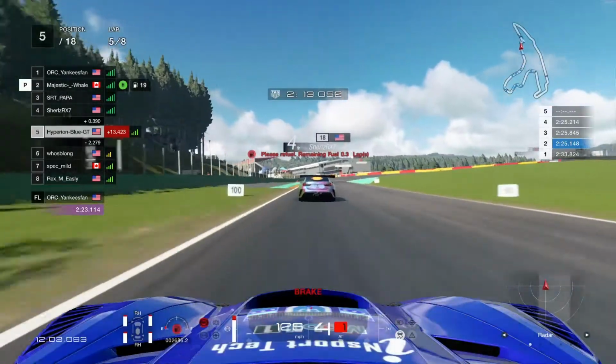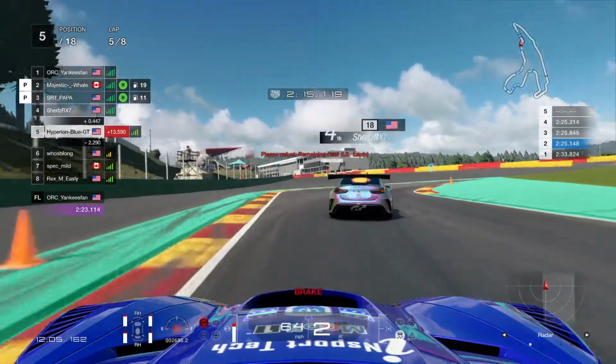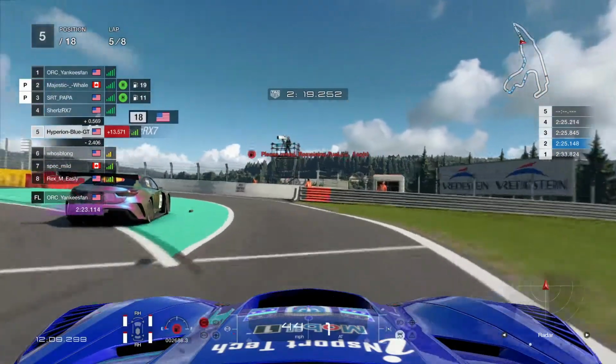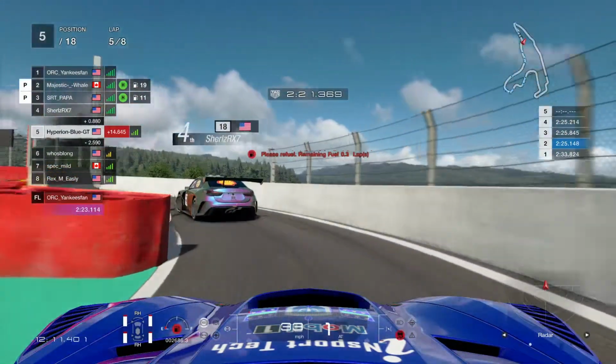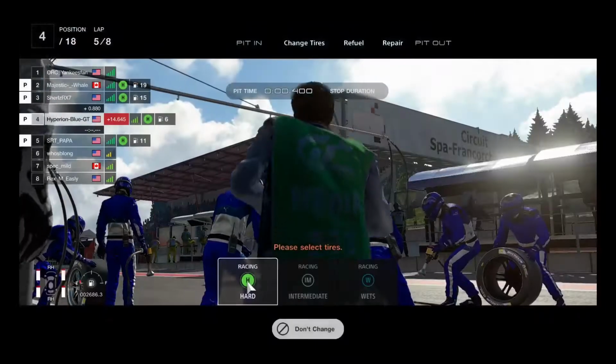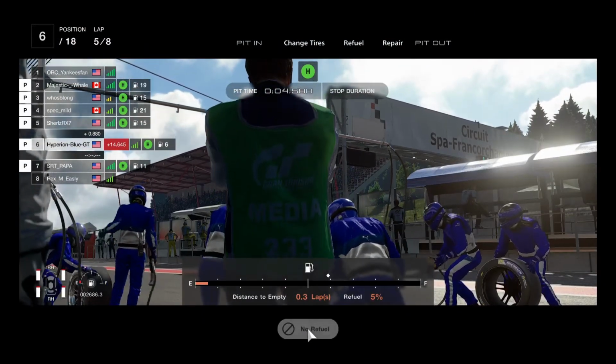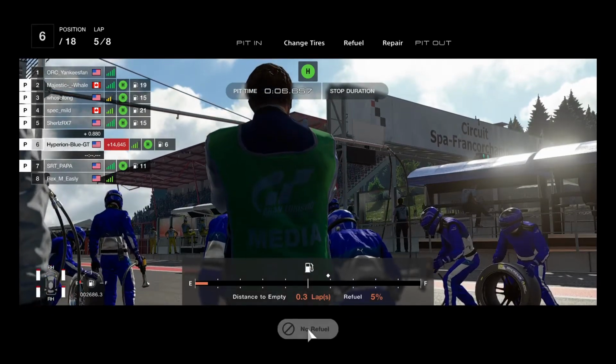Good thing that we have that fuel map in case. We're also going to take that strategy, we'll go in. Going to make sure to get properly onto the pit entry. I hope my crew is waiting for me to come over to change the tires and give them a little bit of time to refuel.